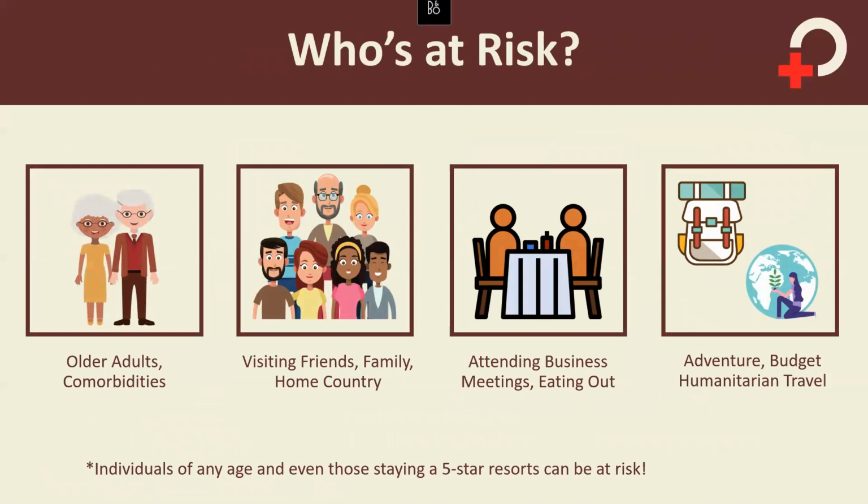Now, another question might be, who's at risk? And the long and short is really everyone who travels to areas where there is higher risk is at risk. There are certain groups that are particularly at risk that we truly want to make sure are immunized. But as a general rule, everyone traveling to these areas should be immunized. These at-risk groups include older adults or people with comorbidities. This is because they might be at increased risk of complications from things like typhoid and hepatitis A.